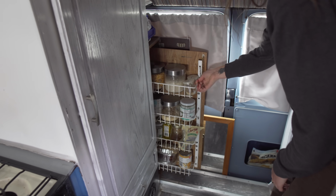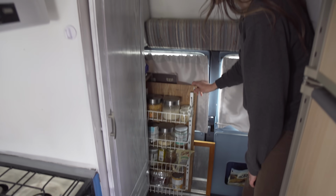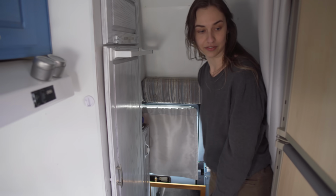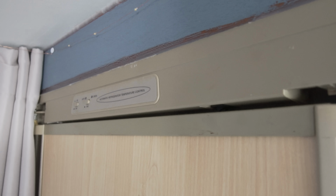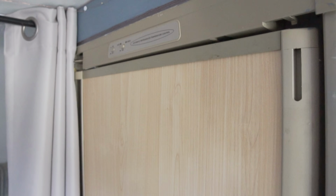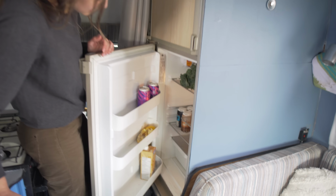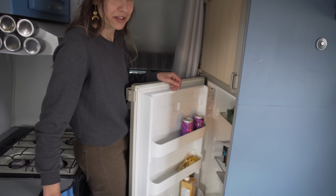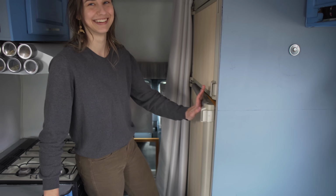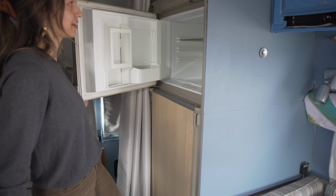I have this little pull-out rack that I keep a lot of dry goods in, and then I have a pretty big fridge in this van as well, which is a 3-way, so it runs on propane. You can also run it off the batteries, or if you're plugged into shore power, you can do that too. So that's pretty nice. I don't really drink anymore, but people keep giving me beer. And then a really big freezer as well that I don't really use too much.